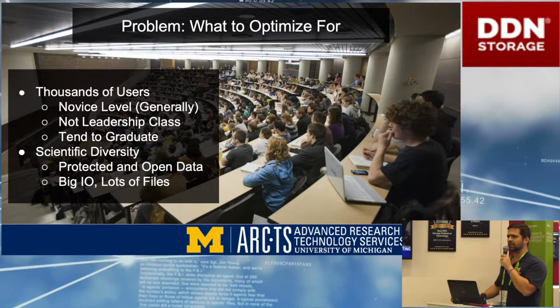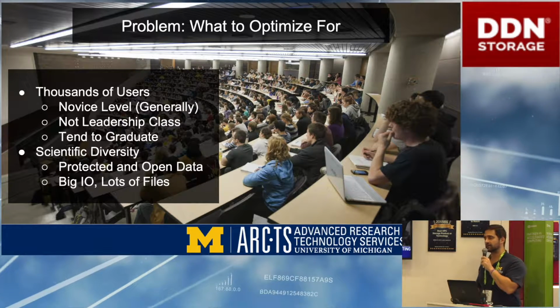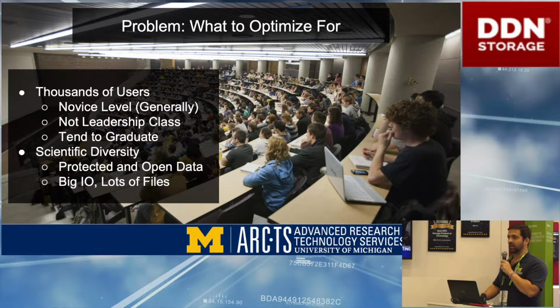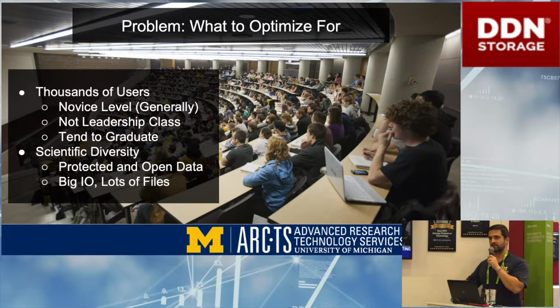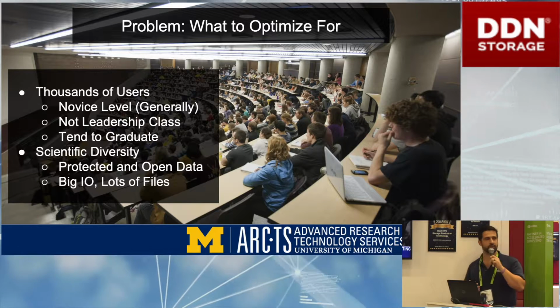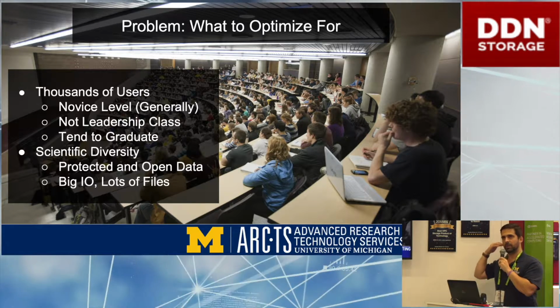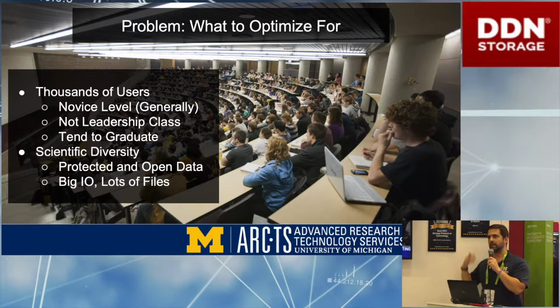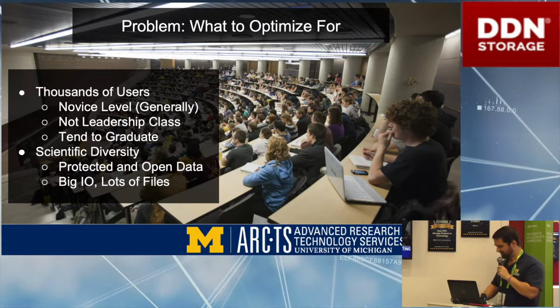Also, we're generally not running leadership class systems. We have very large user counts, but we're a very modest size environment. And then, of course, our users tend to graduate. So training how to use these systems and how to get the most performance out of them is a continuously ongoing effort. Because by the time you finally got someone up to speed, they graduate and you get a new master's student in the door, new first-year PhD.